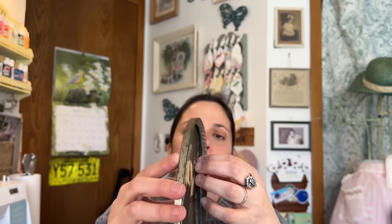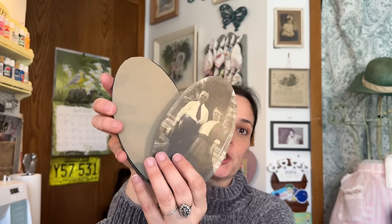How does it come? Oh, it just pops. Nice. So see, it just pops out. And then sometimes you find a treasure behind, but there's nothing here and there's no glass in it. I'm sure at some point it had glass, but it does not any longer, but that's okay because it's just cool and old.